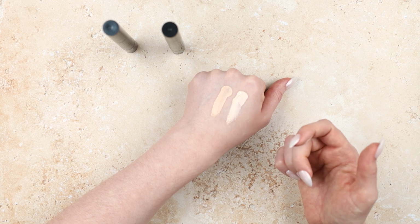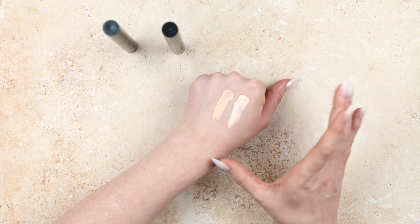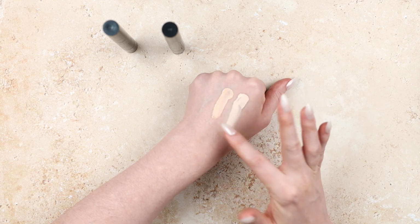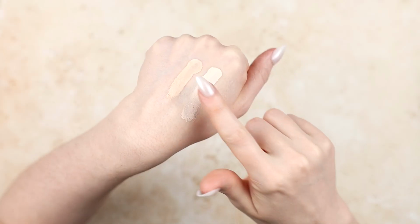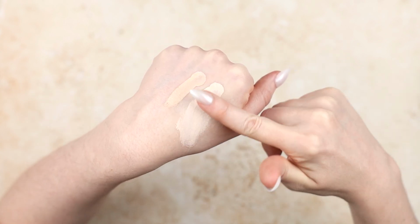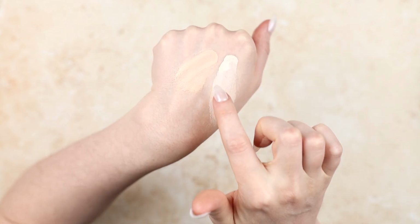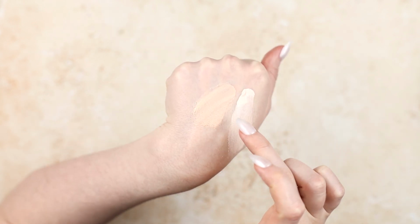I put it under my eyes and on my chin and started blending it out, and I looked really unbalanced. It was way too bright. And it's just really pigmented and kind of stiff. I mean, almost dry. I don't know how much you'll be able to see that, but it's drying really quickly. You can kind of see there, right? It dried a little bit, even in that really thick swatch.